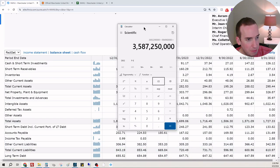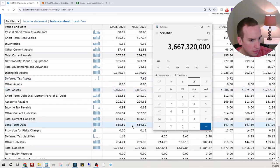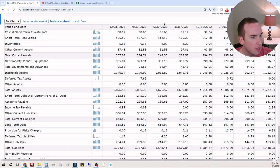All right, they have 80 million in cash, so plus 80 million, 70,000. Total debt, not that much, 655,520,000. Okay. Total assets is 1.8 billion, total liabilities 1.7 billion. Ooh. They have about a $122 million buffer. A little scary there, mate.